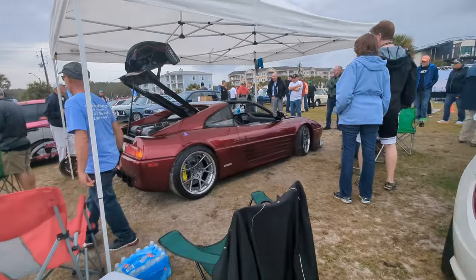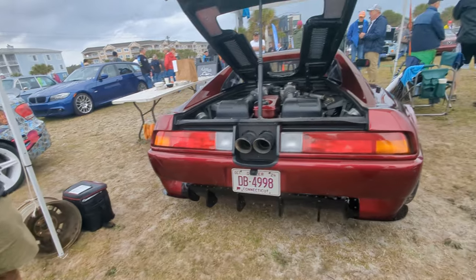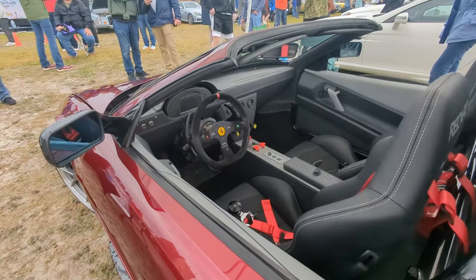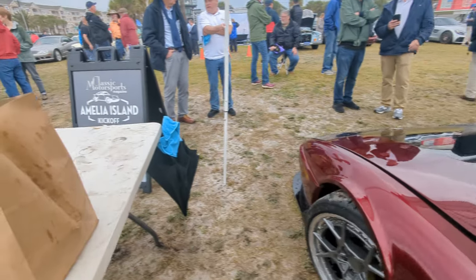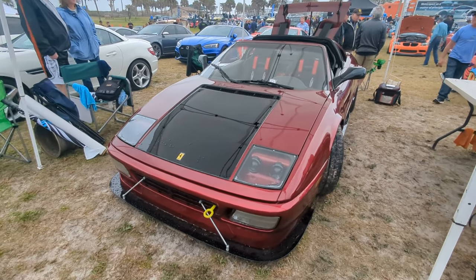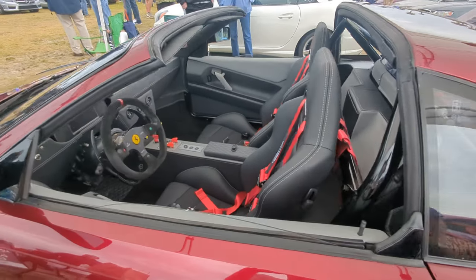It's a 350 K, the latest Ferrari here. Kind of modified. I don't know what's going on here. Dealer in Connecticut. Wow. Something's going on. It's been modified. Looking wild, looking cool. Totally modified, like a resto-modded Ferrari. Classic Motorsports Amelia Island Kickoff. I don't know what's going on. I can tell you it's cool. It says power hold on it. It's very, very cool. Very custom and very, very cool.